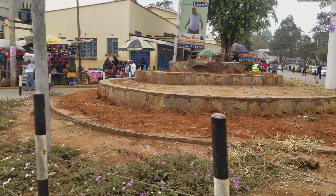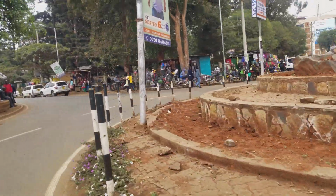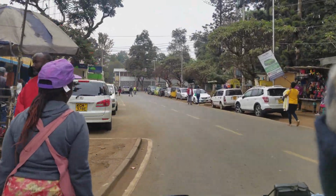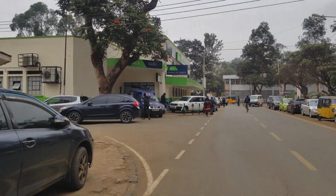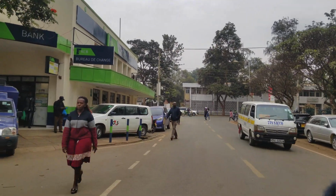Look at that, guys. The other side is the county offices, which you can see very well. But now they are near the county offices also, guys. I'm gonna limit my filming a bit because what you just see ahead there, those are the county offices. So any place you want here, any service around sub-county here, this is the place to get services. Right ahead, those are the county offices, okay?